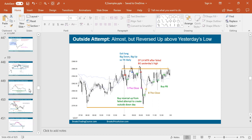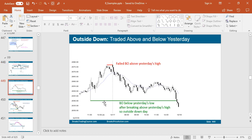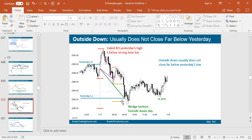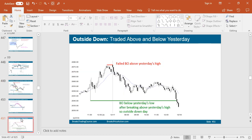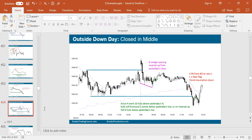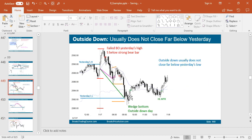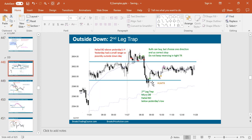Most outside down days do not become big trend days. Normally there are buyers around the prior day's low. Let me put this down here. These bottom ones are outside down at the very end of the day. Nothing really to trade on those days. Well, here we got enough time for a little bit of a reversal. Reversing up.